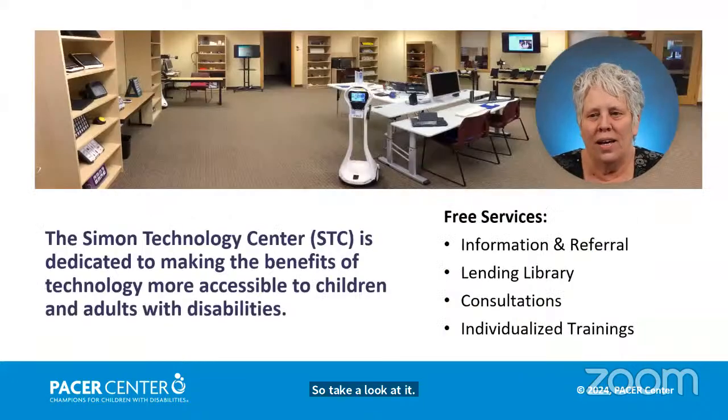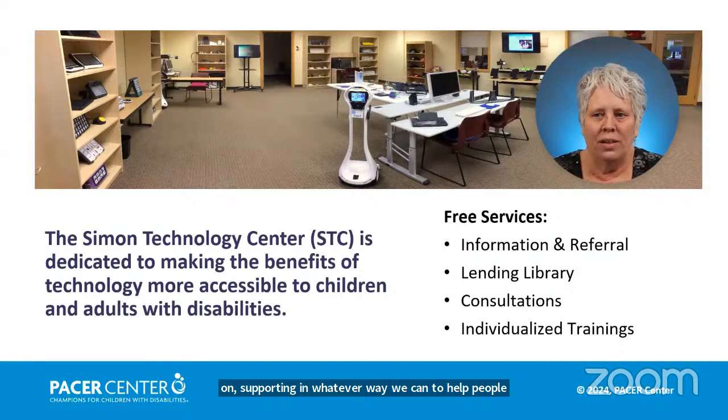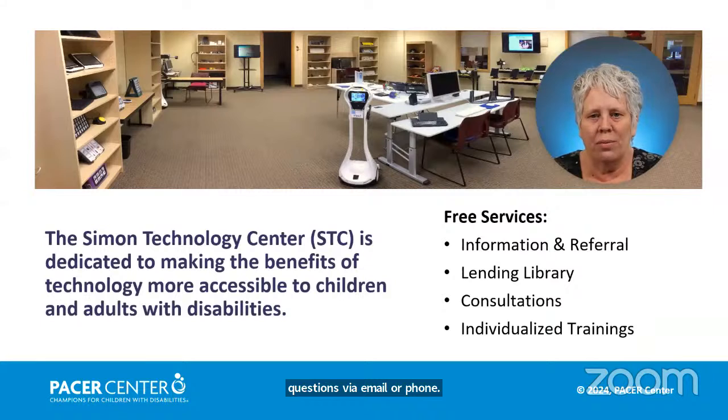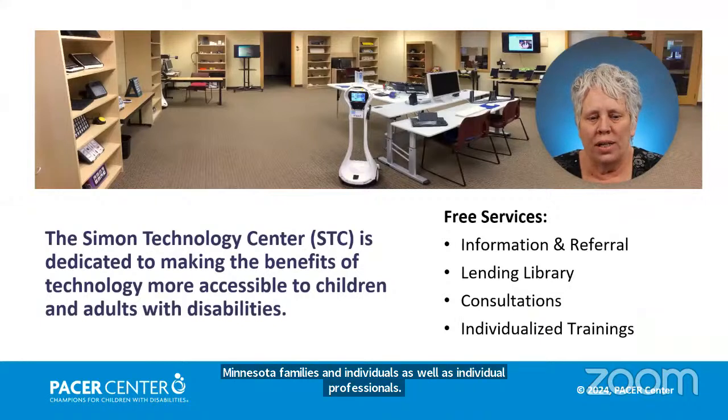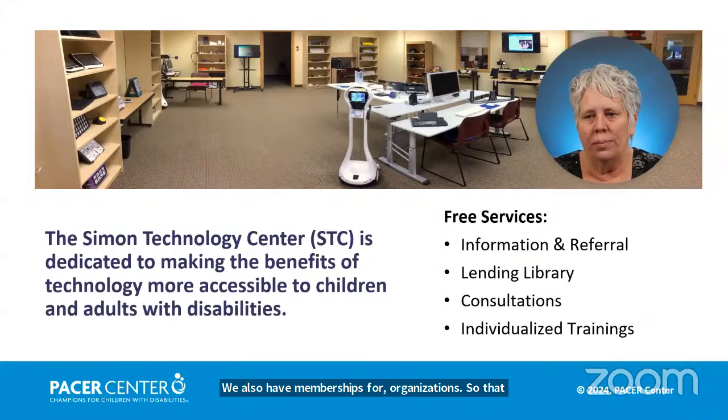Okay, and this is the Simon Technology Center. We work on supporting in whatever way we can to help people learn about technology, whether through answering questions via email or phone. We also have a lending library. What you see here is the demo center of the lending library. Those memberships to the lending library are free to Minnesota families and individuals, as well as individual professionals. We also have memberships for organizations, so that might be a whole school district or an occupational therapy clinic. Those are $200 a year to be able to borrow items.